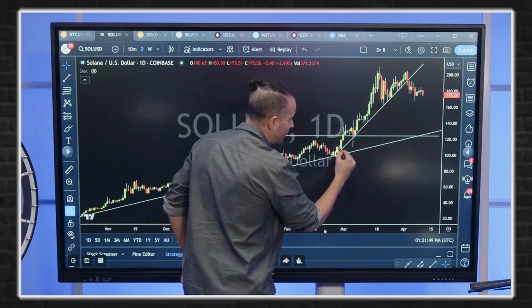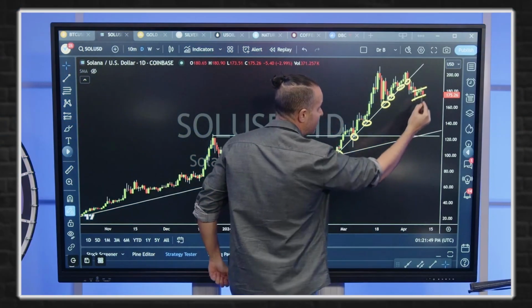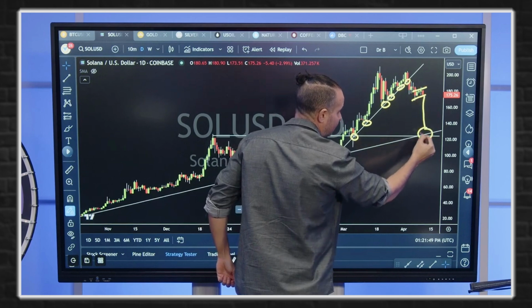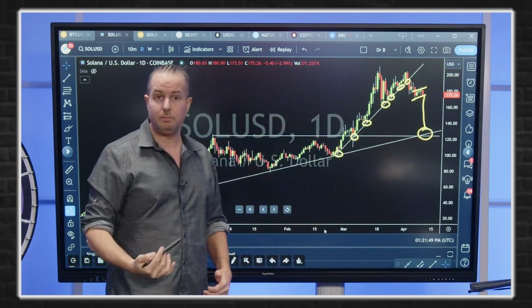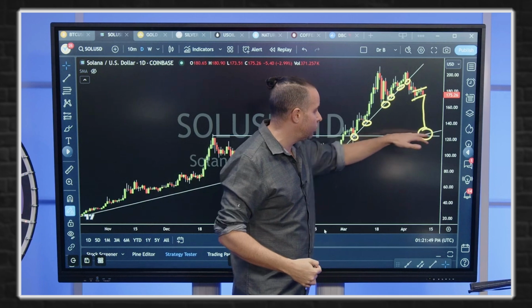So number one, we broke this upsloping trend line and we have confirmed below it, right? So it broke and confirmed. Then you've gotten this little bear flag starting. If we break down, your big downside target, and this is actually where I would be a buyer of Solana, would be right into this 120, 125 level.